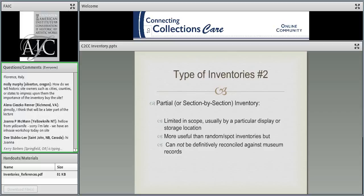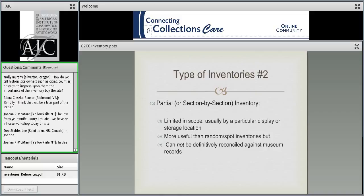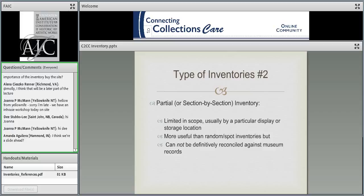A random or spot inventory is very limited in scope. Its goal is to verify the location of a representative sampling of objects, thereby checking the reliability of a museum's location records. An ongoing program of random spot inventories may also act as an effective deterrent to insider theft.